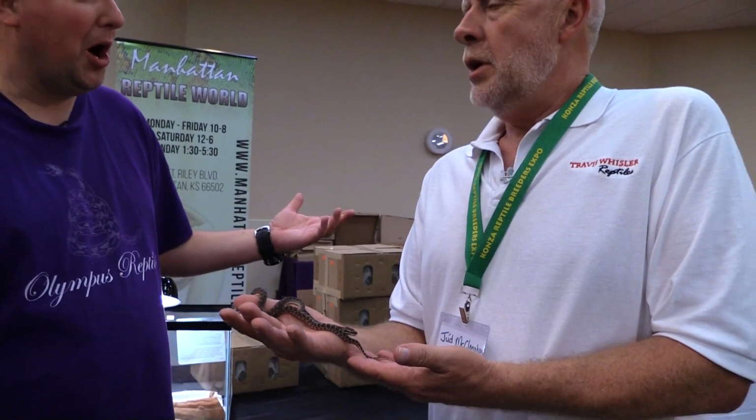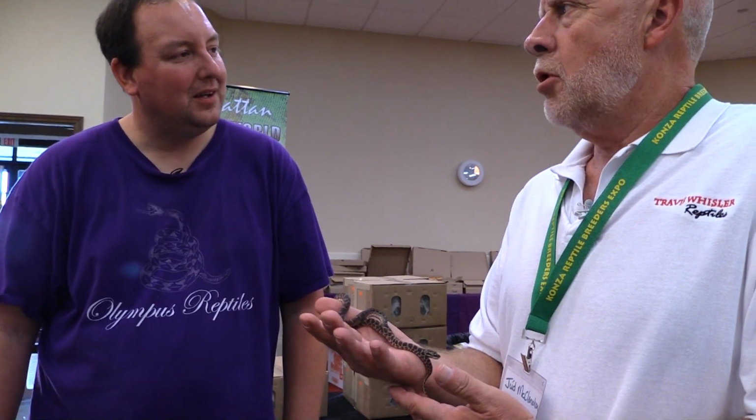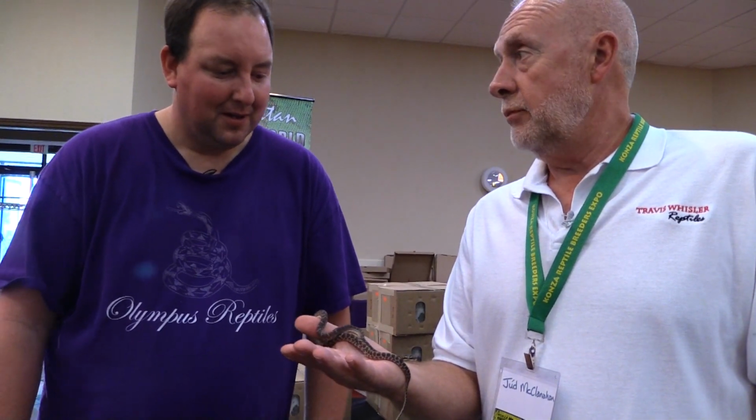This thing seems pretty calm. The adults are very gentle also. The adults are extremely gentle. They get about 6 feet long. Small carpet python proportions. Not big at all. That makes sense being from Australia, right? Right. So small carpet python proportions, and extremely gentle.